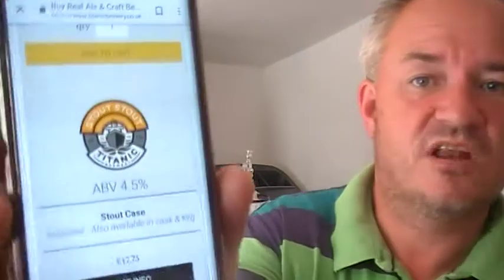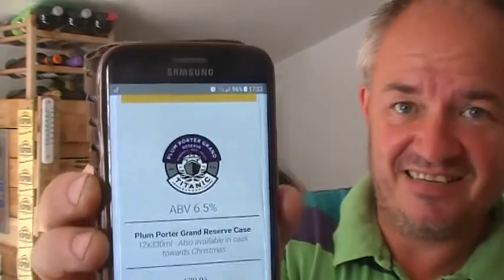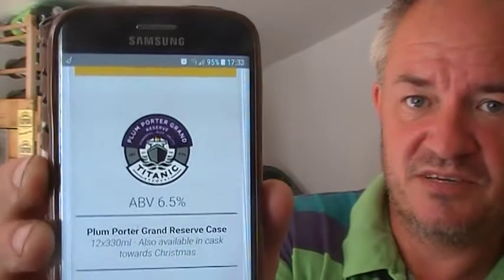Stout, which is obviously a stout. No, it's not letting me do it. Oh, it's doing it now. I'm just getting a fraction of internet. Look how slow the internet is. Go back to the previous page. Obviously, Plum Porter, 4.9%. They also do a Plum Porter Grand Reserve, which is a 6.5% Plum Porter. I haven't tried that yet, but I need to buy some of that. As soon as it comes out and I've got some available cash reserves, I shall get it.